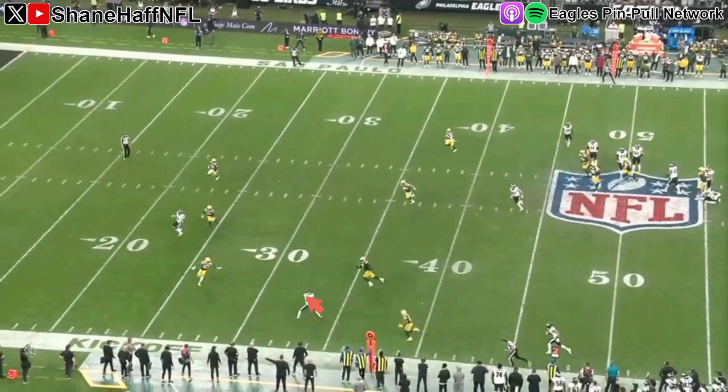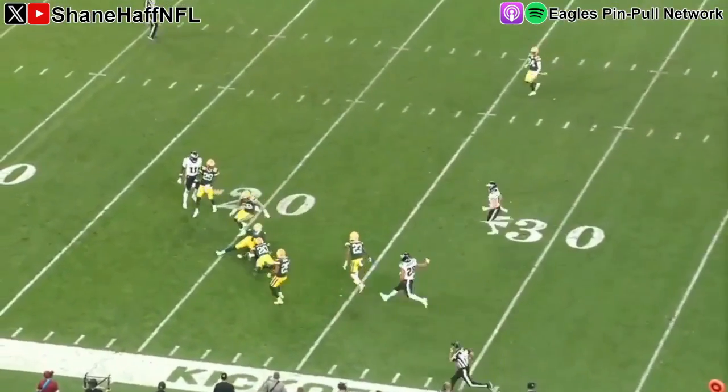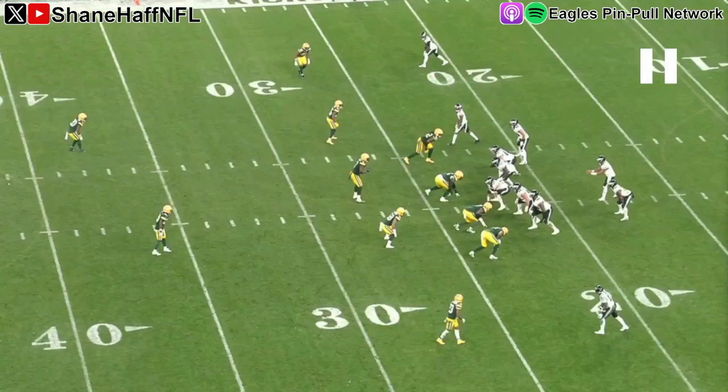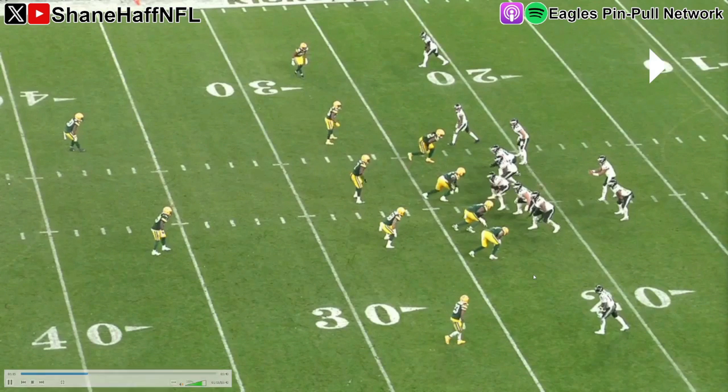He throws him here so he can secure the catch, and he's got the opportunity to try to make guys miss after the catch, which he does make a guy miss, and he's able to pick up more yardage than if Hurts had hit him in stride. So I think that's an intentional sitting Devontae Smith down, throwing him away from contact, and I love to see that from the Eagles.